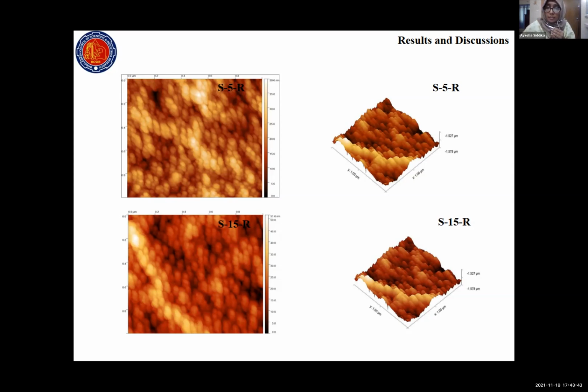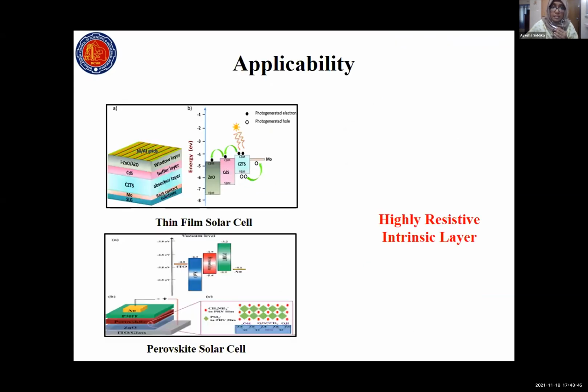So these are the results and discussions, and the applicability of the films. All the films prepared so far were very highly resistive, especially the 5-layer slow cooling films. So they are very effective for the intrinsic layer of thin film solar cells and perovskite solar cells, because these layers need to be very highly resistive. So this could be the applicability of these films.